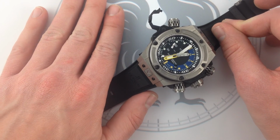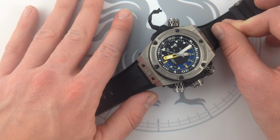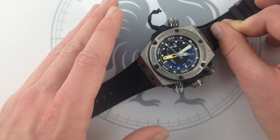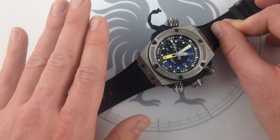Now, this watch features an extraordinary deluxe accessory set. I usually don't say too much about those other than to mention that, yes, this one has complete boxes, papers, and accessories, but because it is basically co-branded with the Aquarium of Monaco, it has a particularly interesting and entertaining set that you're going to want to see.